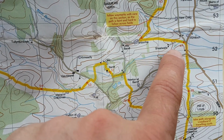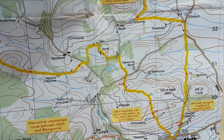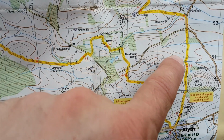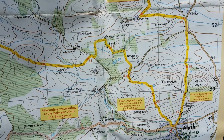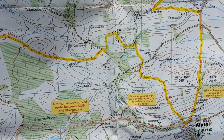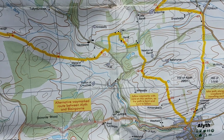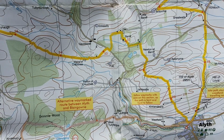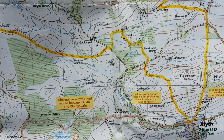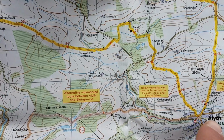and then a walk through the Alyth could be a very pleasant one, but because it's so extremely wet, even on such a dry day like today, well, it's almost guaranteed that you'll have wet feet.